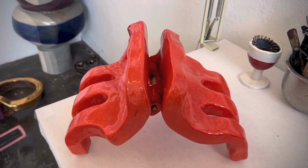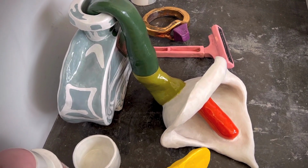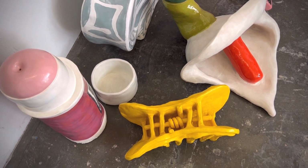I made this piece of a claw clip. I often work with beauty products and accessories and think a lot about this idea of the gendered object. I made this piece almost thinking about bringing this form to life, thinking about the Louise Bourgeois spiders and that form and how those kind of speak to the feminine.